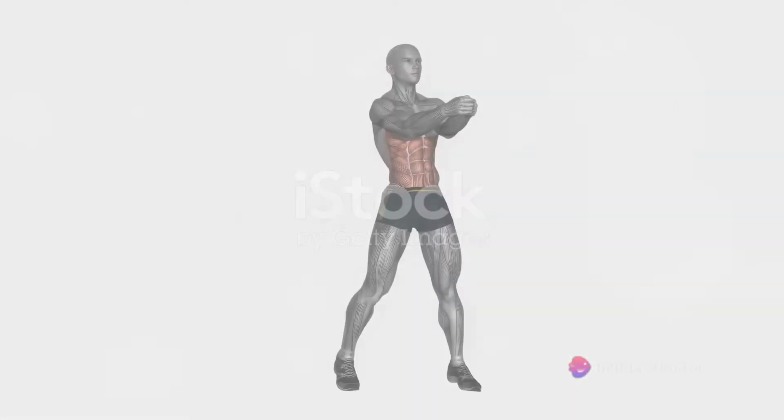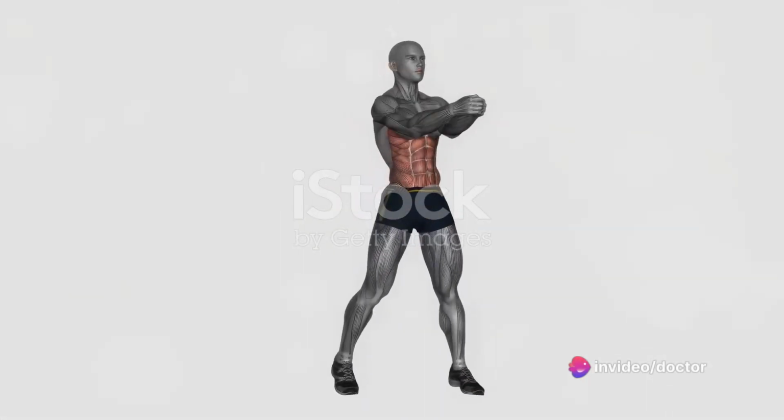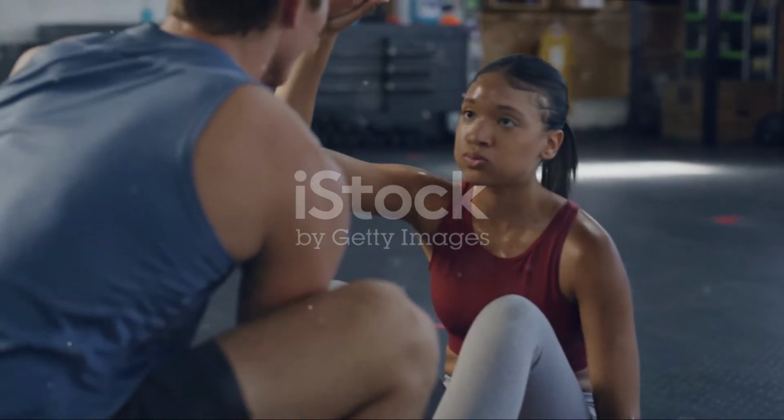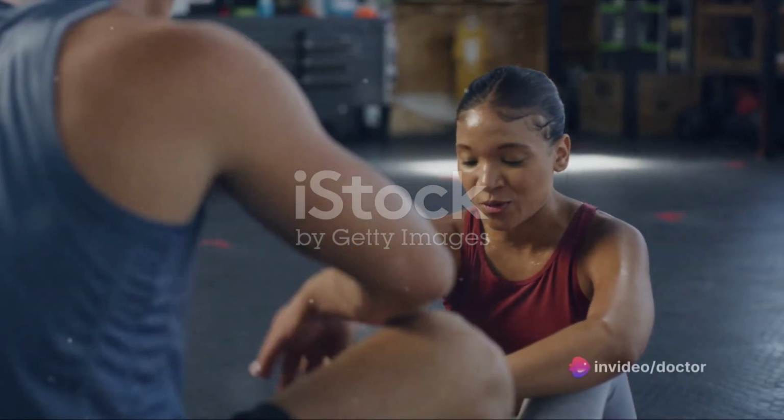Next up, Quick Flicks. This exercise involves rapidly contracting and releasing the pelvic muscles 10 to 15 times in quick succession. Elevator Kegels is another effective exercise. Picture your pelvic floor muscles as an elevator. Start by contracting the muscles slowly and then gradually release them. Repeat this process 10 to 15 times.